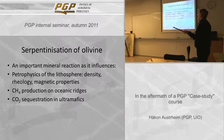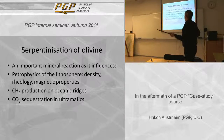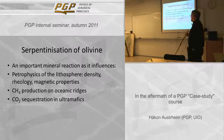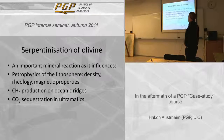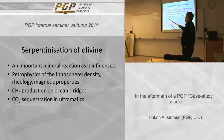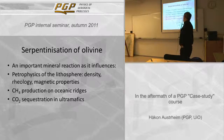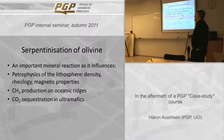A little bit about the importance of serpentinization. Firstly, when we react olivine to serpentine, it's an important mineral reaction, and it influences the petrophysics. So it has implications for how we image the lithosphere with geophysics. It has implications for the density, the rheology, and the magnetic properties of the rock. It is also so that you can produce methane during this process, and as I said, we can also sequester CO2 in ultramafics.